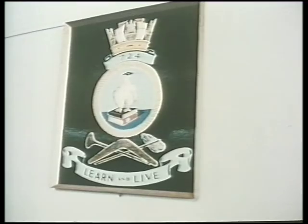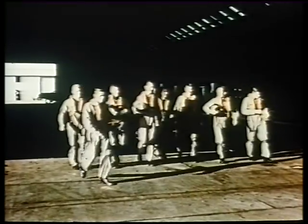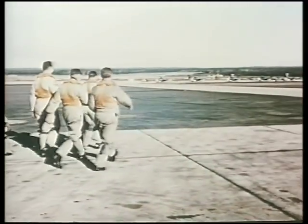Our pilot is a member of the Royal Australian Navy's 724 Squadron, whose motto, Learn and Live, is an indication of the importance attached to this phase of shore training. 724 is a jet fighter team which will move on to carrier operations when their schooling here is complete.